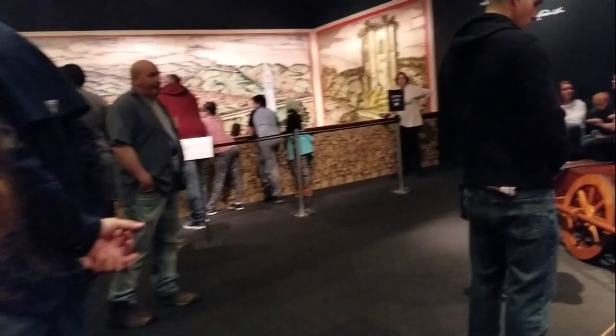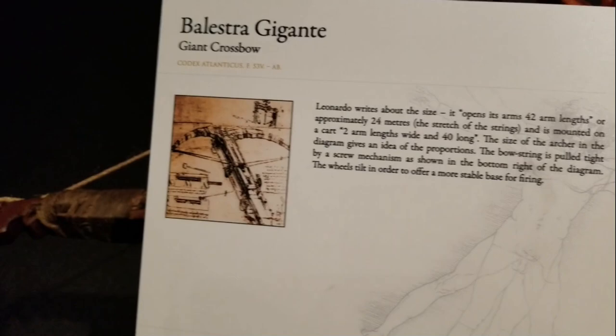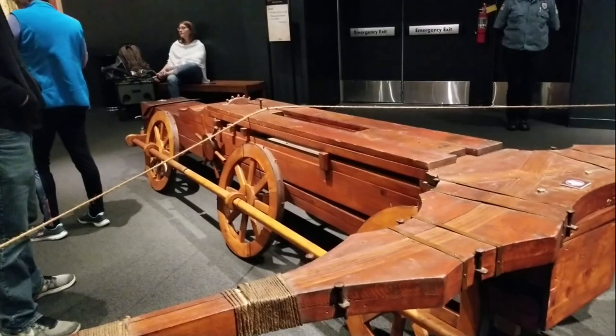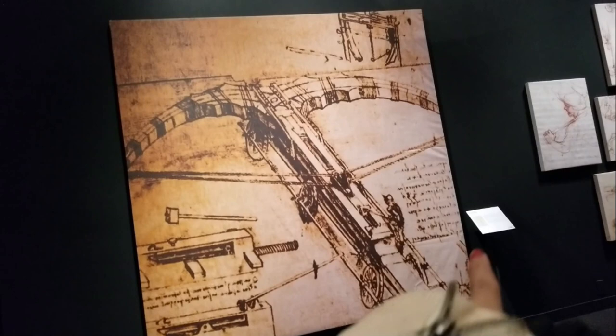And I think the kids want to throw a catapult. Look at this one here. It's a giant crossbow. Yep, you're right. It's really big. See how big that is? So here's the giant crossbow there. That's the one they used. What would you use a giant crossbow for?